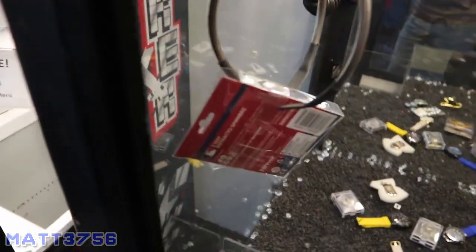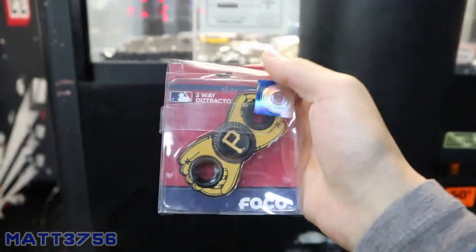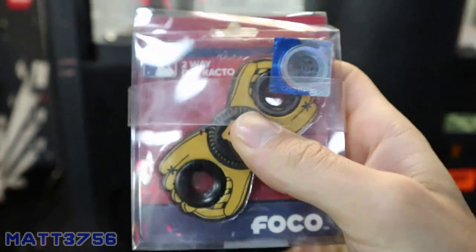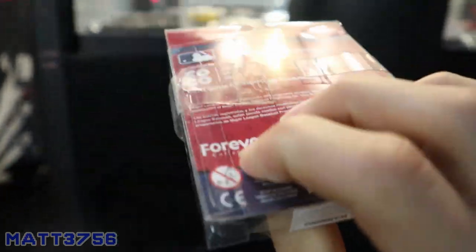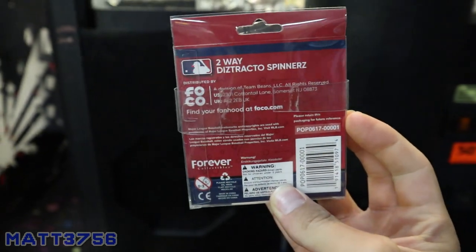Yeah, nice, look at this. Fidget spinner. Nice. I'm bringing them back. They're not dead. I'm keeping them alive. Look at that. That's cool. Pirates one. That's really cool. A lot of people would kill for this here in Pittsburgh, you know?